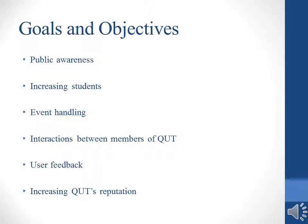Interactions between members of QUT cover the implementation and alteration of new or current internal tools used by QUT. The most important thing when using something new is receiving feedback from the users. As such, a message board will be created for this task.